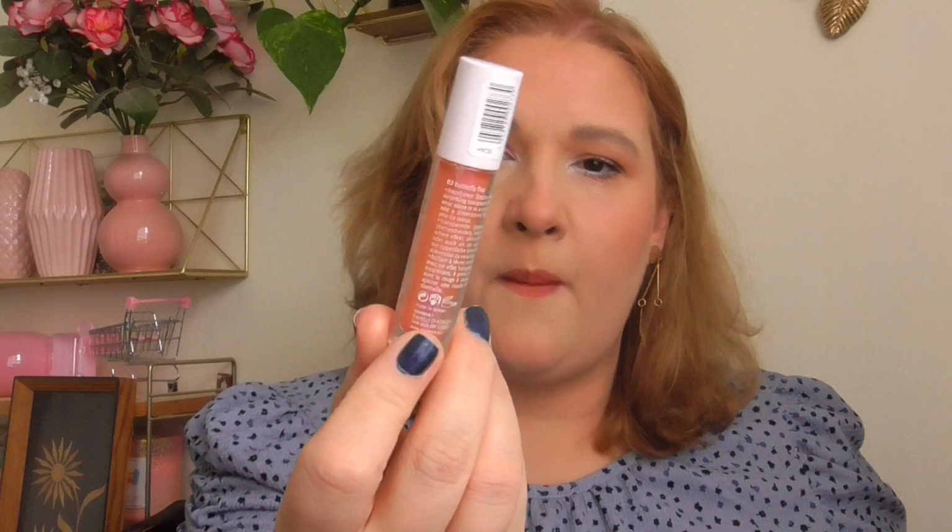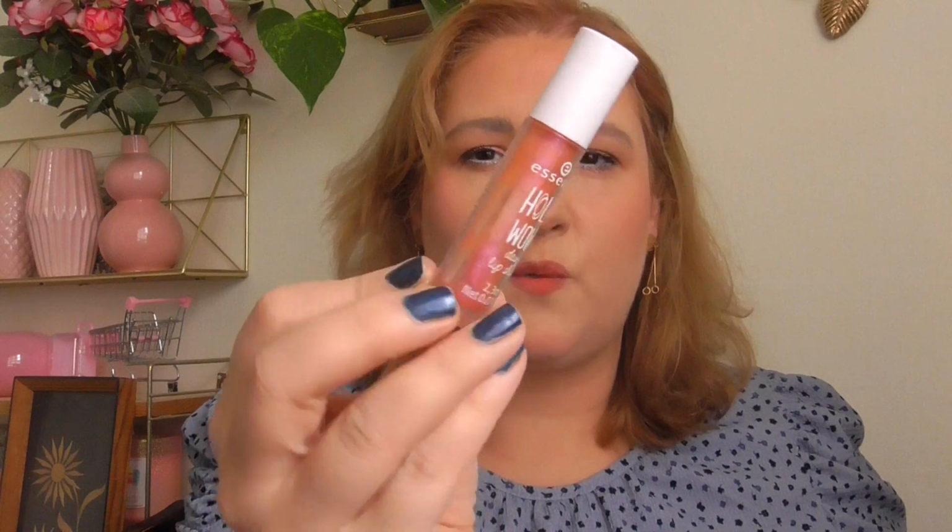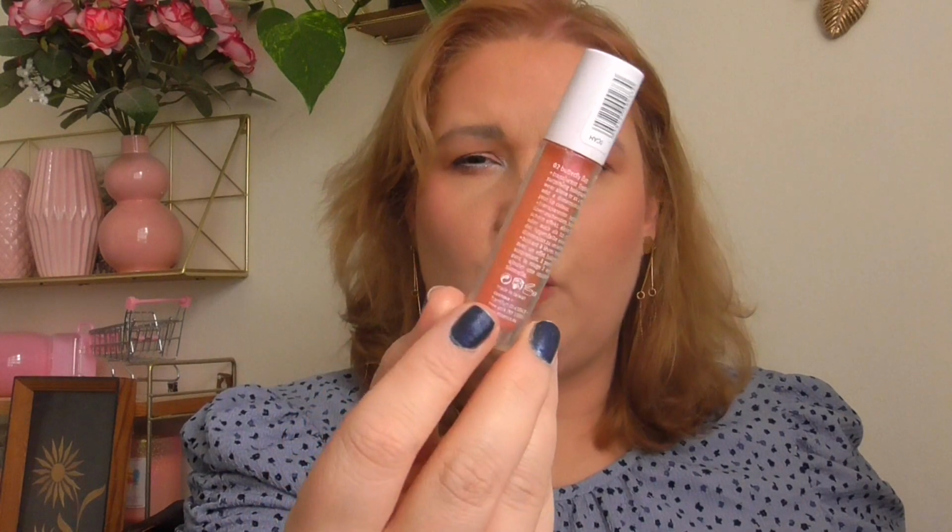This is the Hello Wow lip gloss from Essence. This was an older one. This was, I think, my oldest lip gloss to date. So of course I'm just quite glad to be using this all the way up. This was really beautiful. This was like a multi-chrome with gold and pink and peach. And I used it up in 3 weeks. Quite amazing. I used it every day.